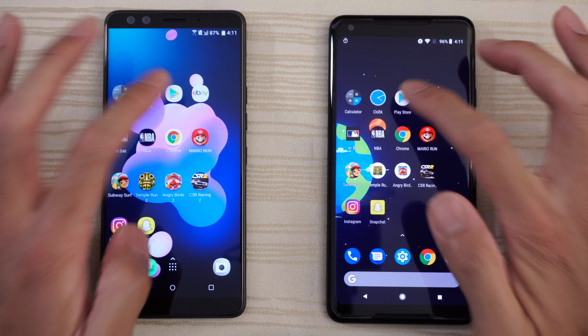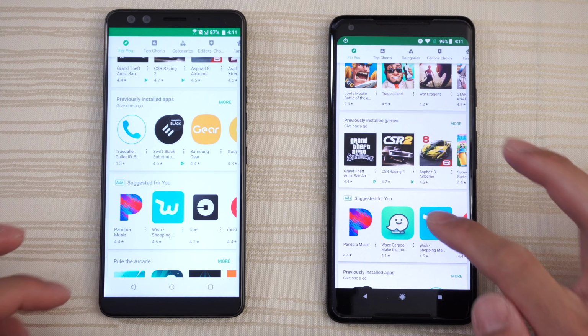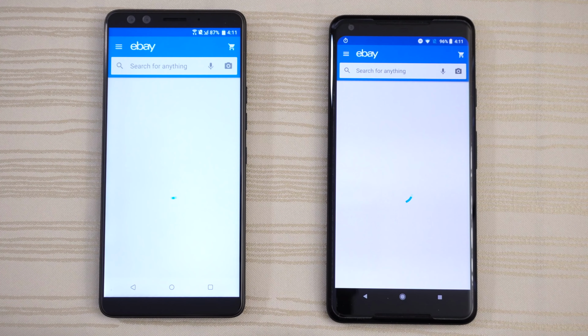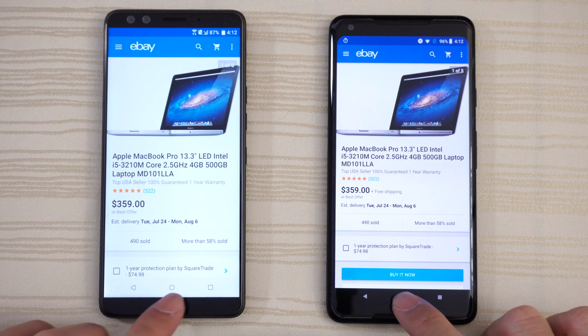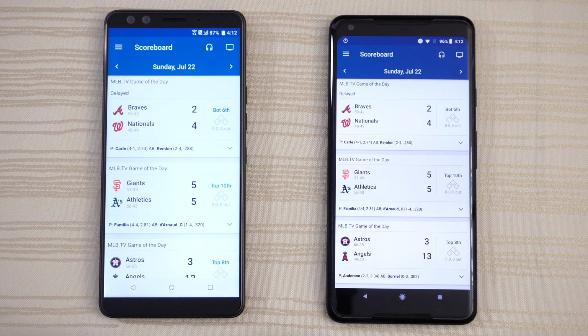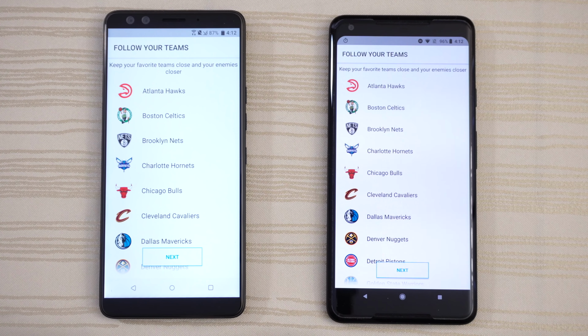The Play Store. About the same, maybe the Pixel 2 XL by a split second. Click on Wish and leave that in the background. eBay on both phones. About the same again. Click on this MacBook Pro and leave that in the background. Baseball app, let's go. Give that to the U12. NBA app, go. And give that to the U12 again.